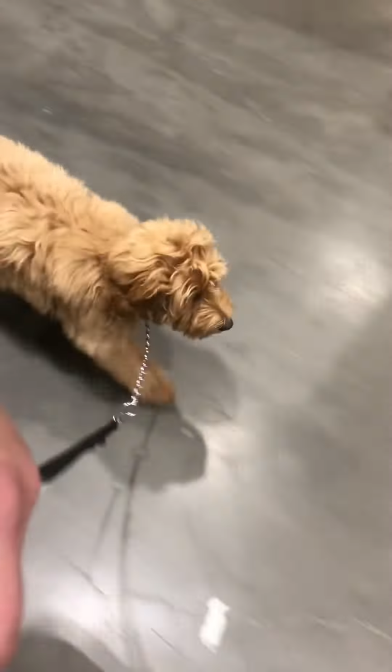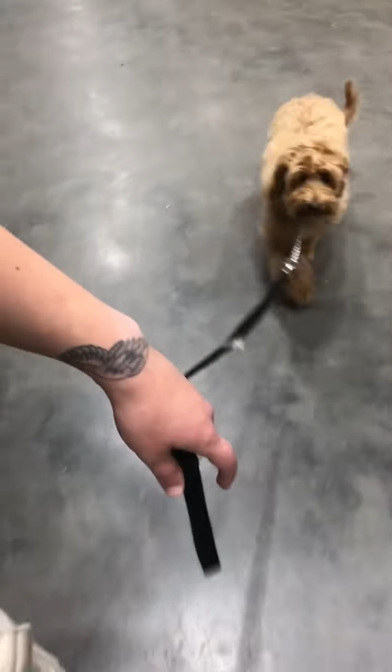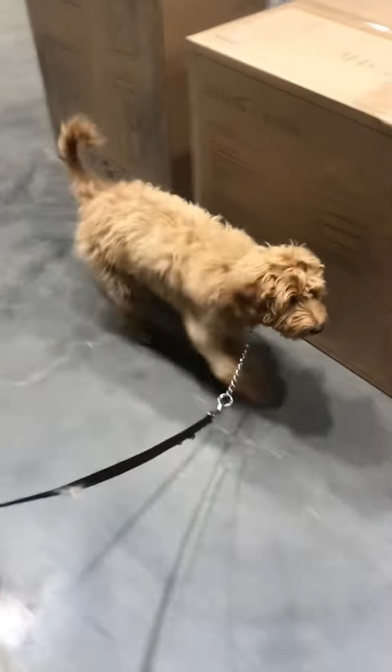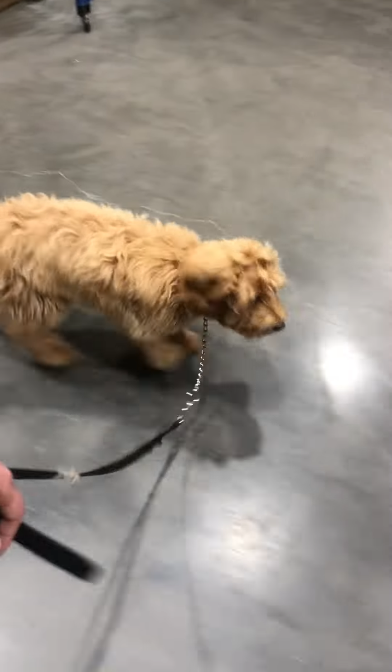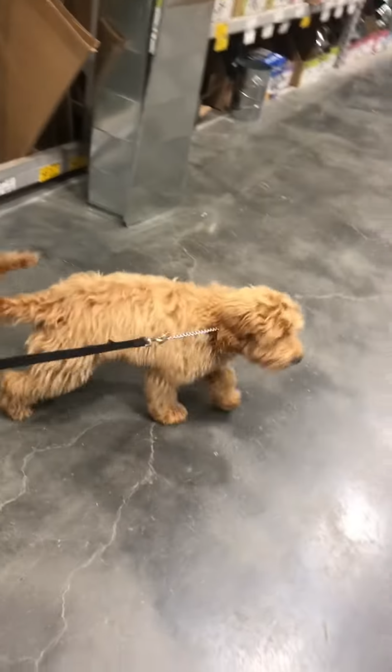This way. Good girl. Using those positive marker words that we've used through Bright's entire training, just to keep assuring her she's doing a great job. Good girl, Bright. This way. Good girl. Yes, good girl. Change direction on her. This way. Yes, good girl. Easy.